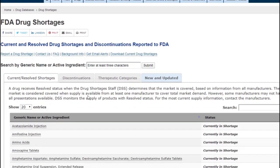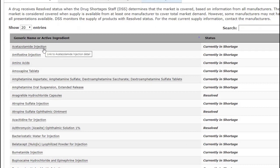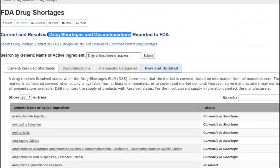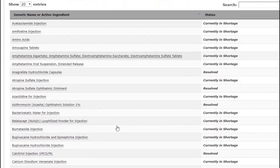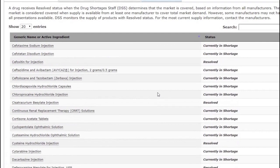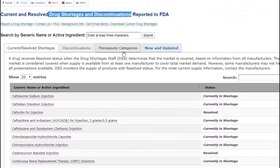The other one has a date, but this is current and resolved drug shortages and discontinuations. As you go down here, you get a list of what's currently in shortage. So you could search for the drug that you're taking and see if it's in shortage. If we go to page 2, it's alphabetical here. You could search here. You could put the drug in here.